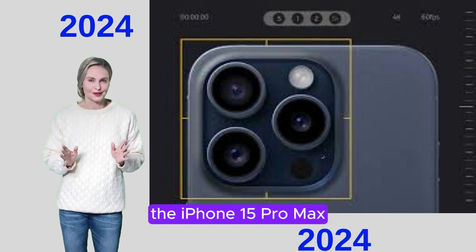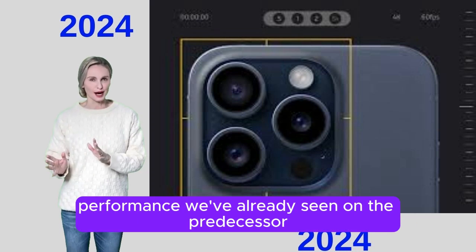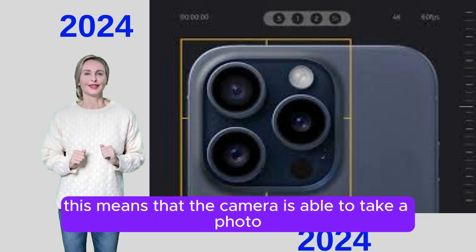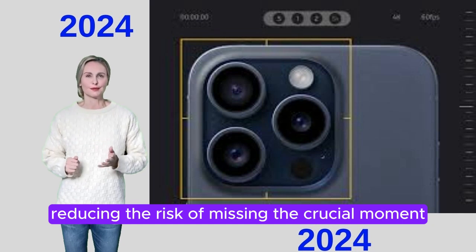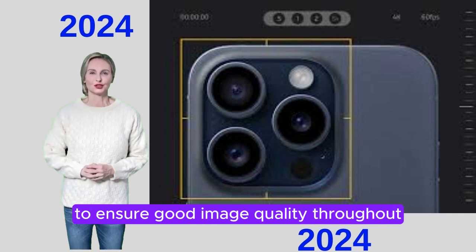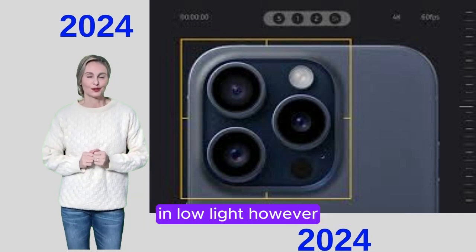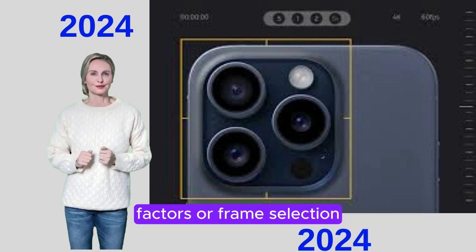The iPhone 15 Pro Max has largely maintained the level of autofocus performance we've already seen on the predecessor, including zero shutter lag in most shooting conditions. This means that the camera is able to take a photo the moment the shutter is pressed, reducing the risk of missing the crucial moment. Only in very difficult low light conditions did our testers notice a slight delay to ensure good image quality throughout. In comparison, the iPhone 14 Pro offered a more repeatable shooting time in low light. However, this may come at the expense of other image quality factors or frame selection.